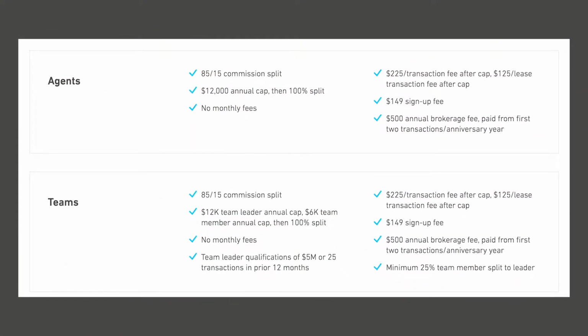But luckily at Real, the fees are very minimal, especially when you compare that to typical franchise-based brokerages. So at Real Broker, there are no monthly fees like a lot of other brokerages have, and Real Broker covers your E&O insurance.